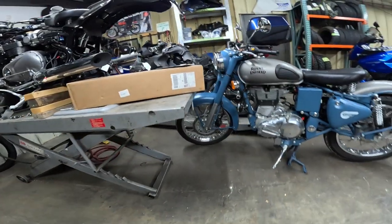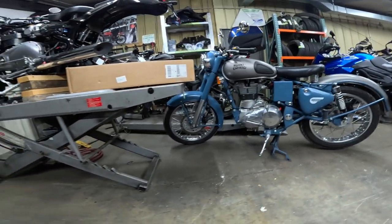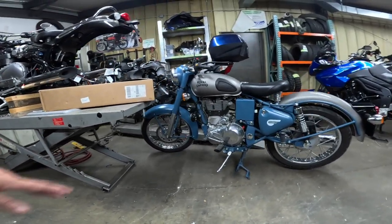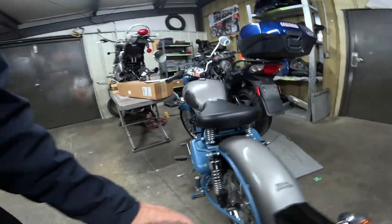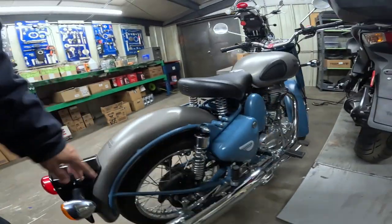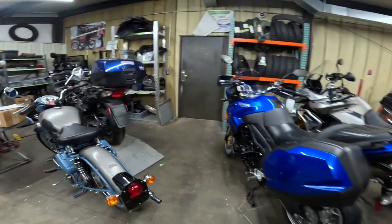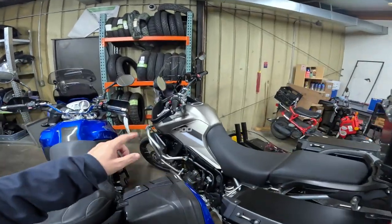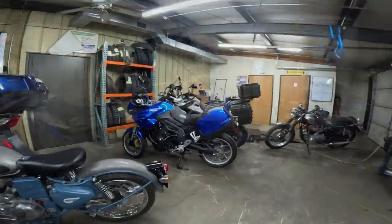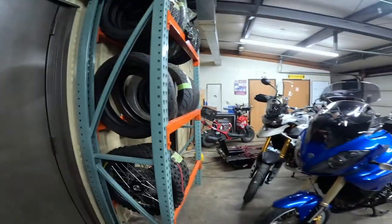Well, that's a 500, isn't it? Yes, that is. That is gorgeous. Look at the color, y'all. It's got the silver or the gray, and then this kind of a powdery blue. Wow, that is sharp. Couple of Tigers. This is a brand new Tiger 900. A friend of mine just bought that. So running back a little farther. Check that out.